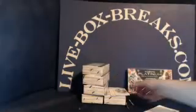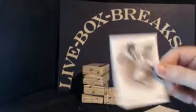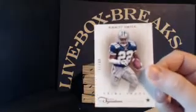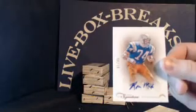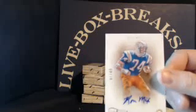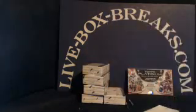Vikings, Adrian Peterson /499. Bears, Rick Casares /499. Cowboys, Emmitt Smith, 11 out of 99. Going to Mo. And Ron Mix autograph for the Chargers, 41 out of 49. Going to Jerry B.